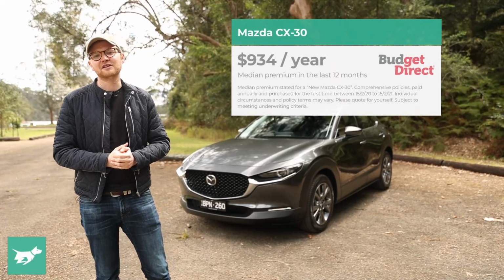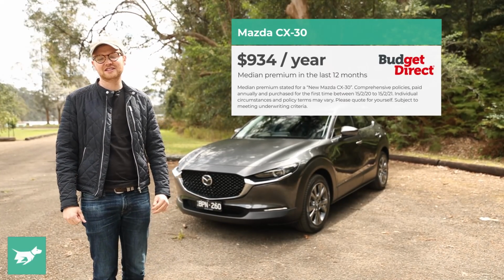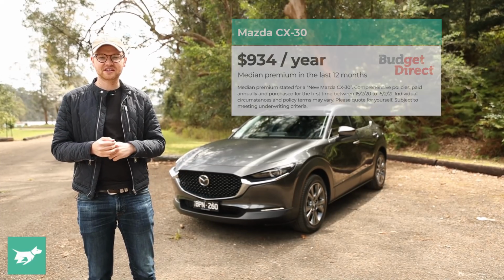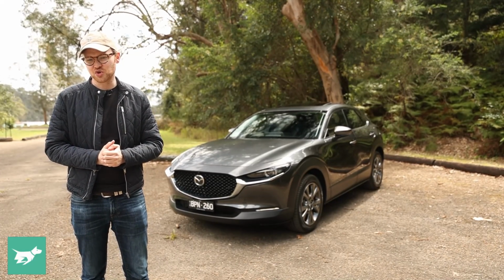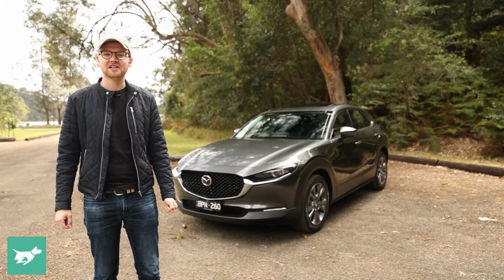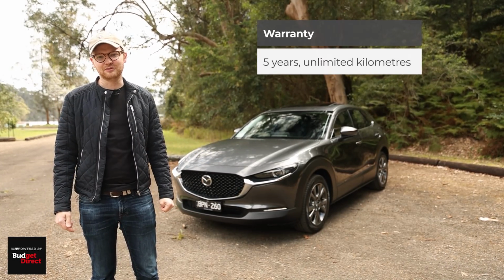Insurance, over the last 12 months, the median budget direct customer spent $934 to comprehensively insure a new Mazda CX-30. Everybody's situation varies and your premium will vary based on things insurers take into account, like where you live, how you garage the car, your driving history, etc. And the warranty on the CX-30, like all Mazdas, is 5 years with unlimited kilometers.